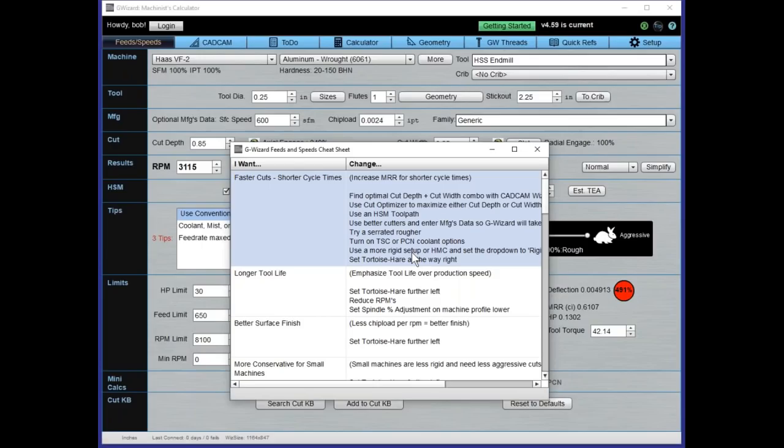There's an ability to tell us you have a more rigid setup, and a horizontal machining center, for example, probably should do that from the get-go. Or make sure your tortoise hare slider is all the way to the right. Those are kind of what your choices are in this case.